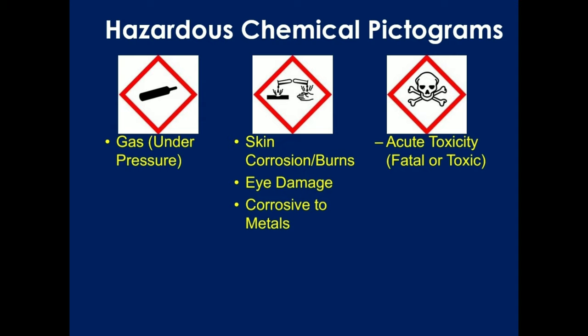Hazardous chemical pictograms. The pictogram on the left is gas under pressure. The pictogram in the middle, skin corrosion, burns, eye damage, corrosive to metals. The pictogram on the right, acute toxicity, fatal or toxic.